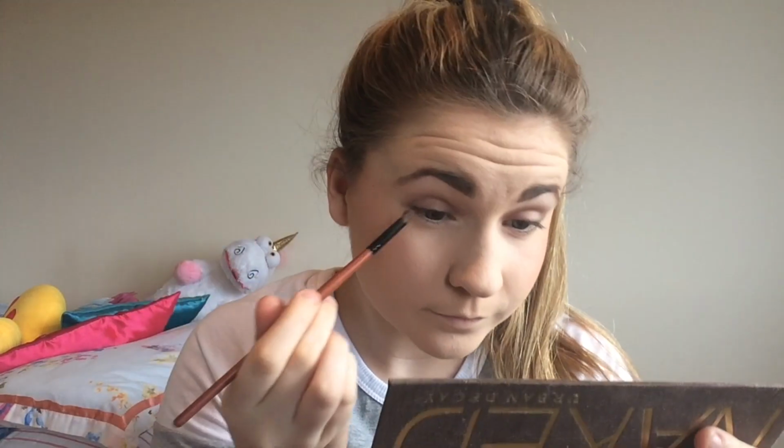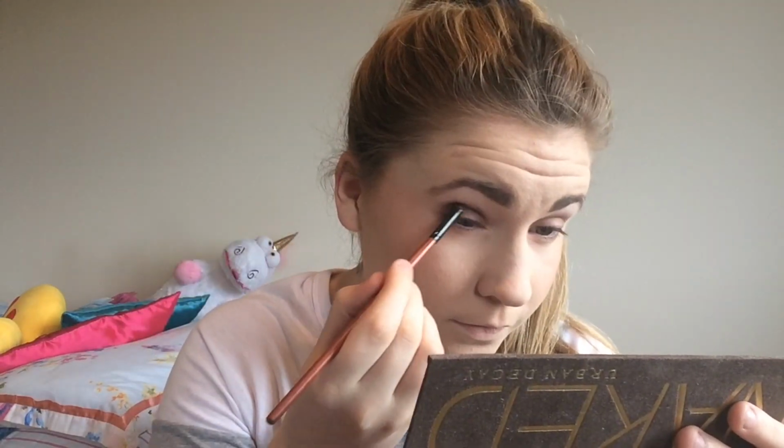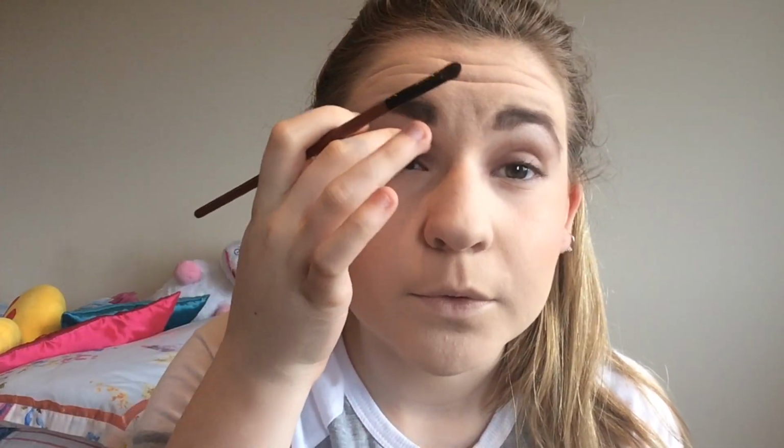Because that's already quite dark as a base color, I'm going to use Hustle. It's a dark shimmery brown from the original Naked palette, this one, and use that in the crease. Goes on really well, even over the mousse eyeshadow. It's created a kind of smoky eye. Yeah, I like that. It looks like I've got black eyes from here, but it might look nicer with the eyeliner.